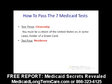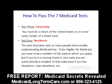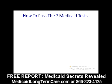Test 4, Residence. This test illustrates why so many people have trouble understanding Medicaid law. To be eligible for Medicaid, you have to be a resident of the state in which you apply. But if you're in a nursing home in one state, you are automatically a resident of that state even if you live elsewhere or vote elsewhere.